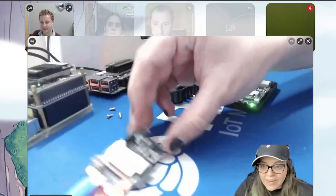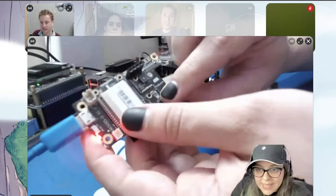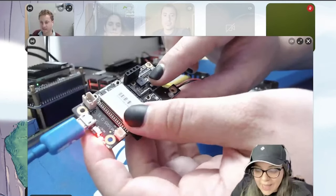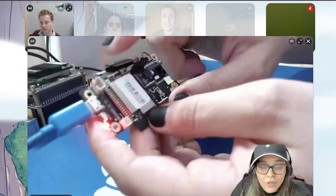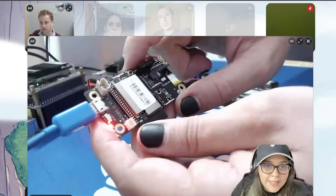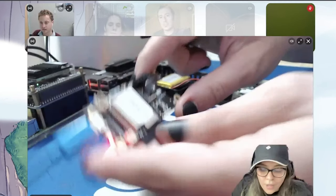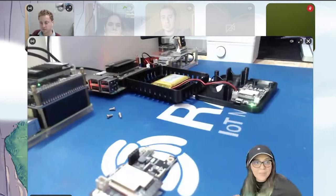For example, here we have a baseboard which has a light sensor as well as a buzzer module. And this is sending data to Ubidots, not using the LoRaWAN coverage, but using Wi-Fi connectivity. This is an ESP32 board. So right now, I'm going to join my Ubidots dashboard.